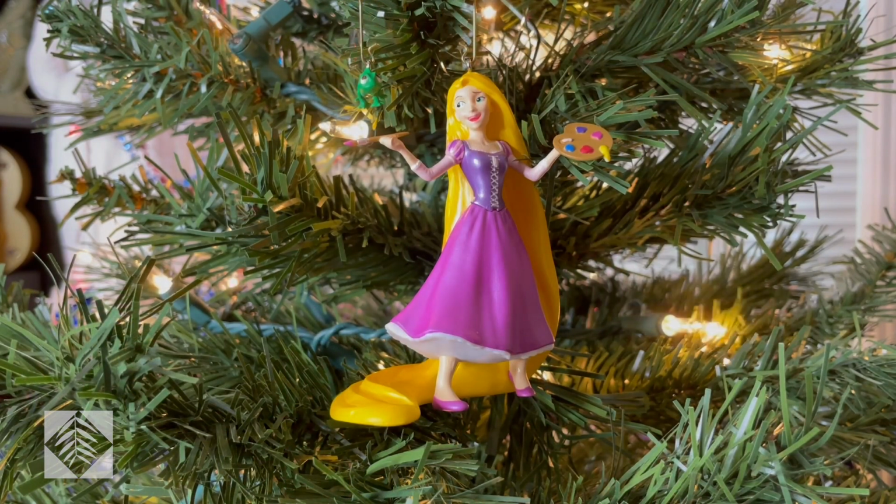This keepsake ornament of Rapunzel from the Disney movie Tangled is a 2-for-1. You get Rapunzel as well as her little lizard friend Pascal. You can see him up there over Rapunzel's paintbrush. He is so freaking cute.